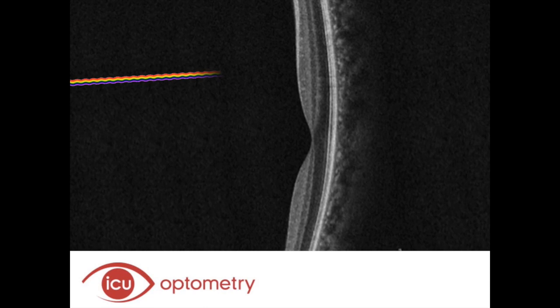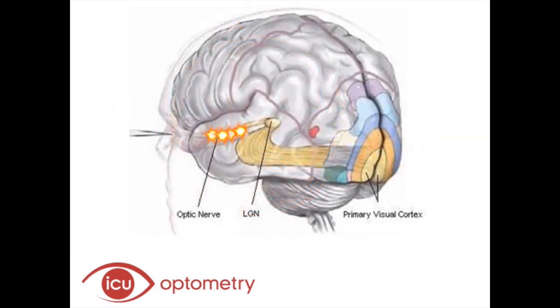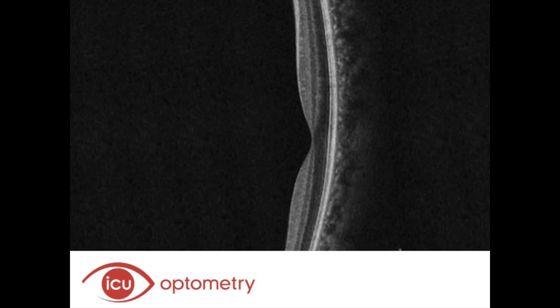Focused light travels to the retina, fights its way through a layer of fibres, then it's converted into electricity by the retinal cells. The cells then bounce that signal backwards into the layer of fibres. Each fibre now carries that tiny electrical signal to the optic nerve and onto the brain. Multiply that by millions of cells across the retina, thousands of times every second, and that's how we get the moving picture of the world around us.